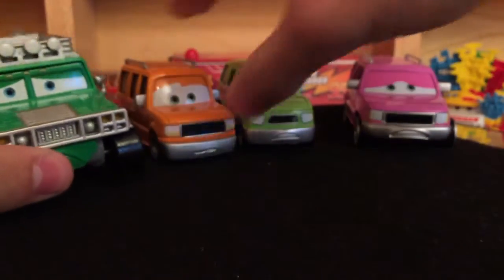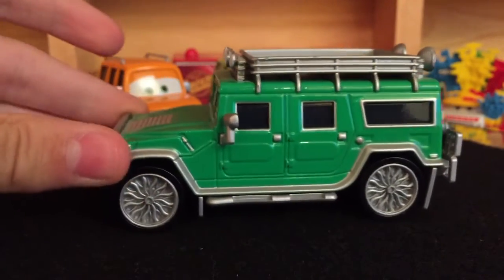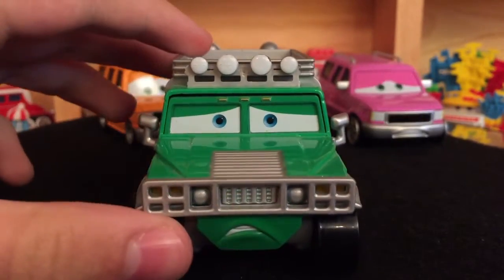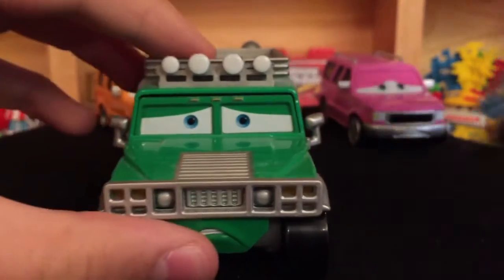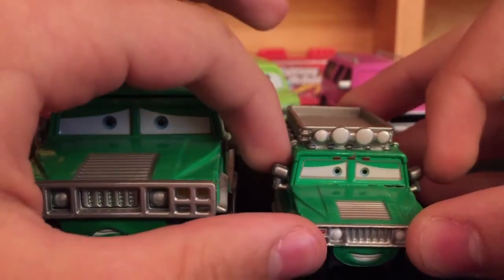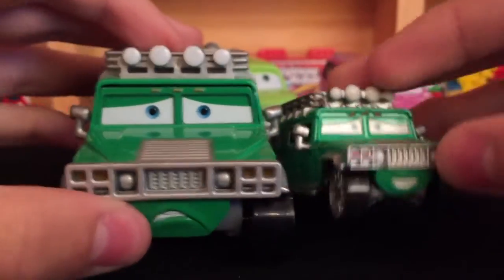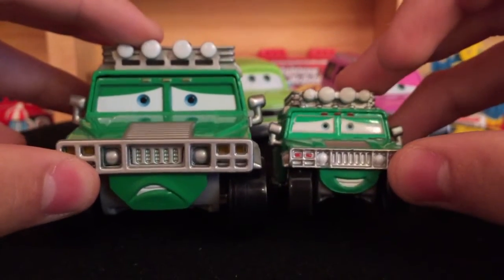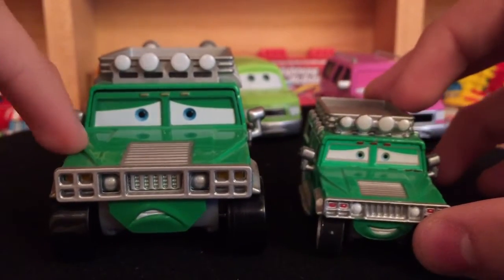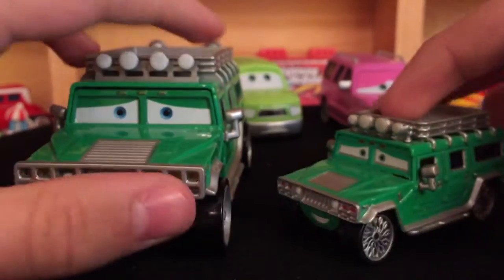Now let's get into TJ, who's probably the one that we'll be taking the most look at today, just because there were 2 versions of TJ. Of course, this is the big version, which is way more accurate than the small version that was released probably around 2007 in the Walmart exclusive series. And I actually really do like both. It's nice that they released both, and they both have quite a bit different expression. The smaller one's smiling, and the big one is very sad, and it's much more accurate because TJ was always kind of shy when he didn't want to go off-roading with Sarge.